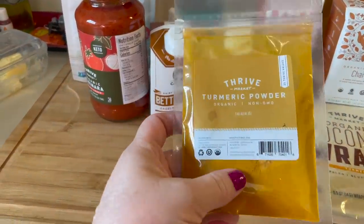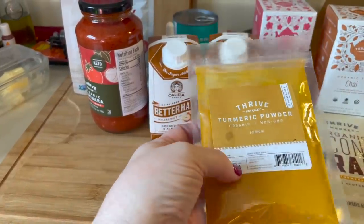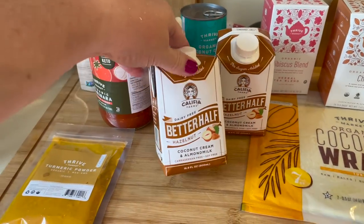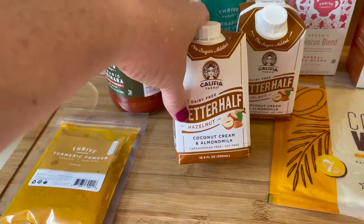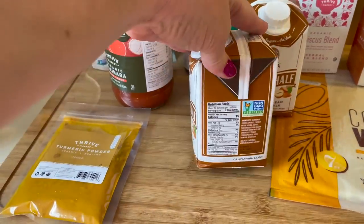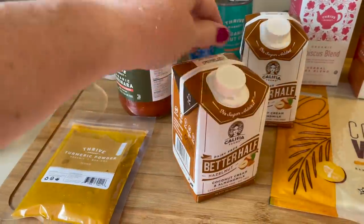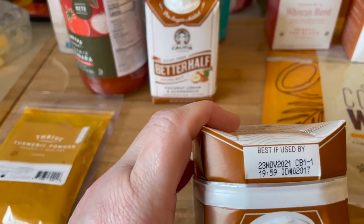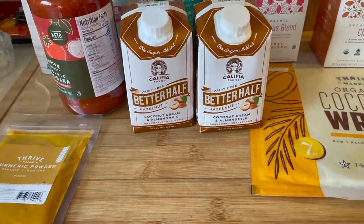Now I got some turmeric. I love turmeric powder. I already have a jar to put it in, so this was fine. Throw it away after I fill the new jar. I grabbed two of these. This was a two pack of the Better Half Hazelnut. I'm trying to cut back on the cream a little bit, and I like to mix flavors in. These have a pretty good shelf life. This is good until November, and you don't have to refrigerate them until you open them.